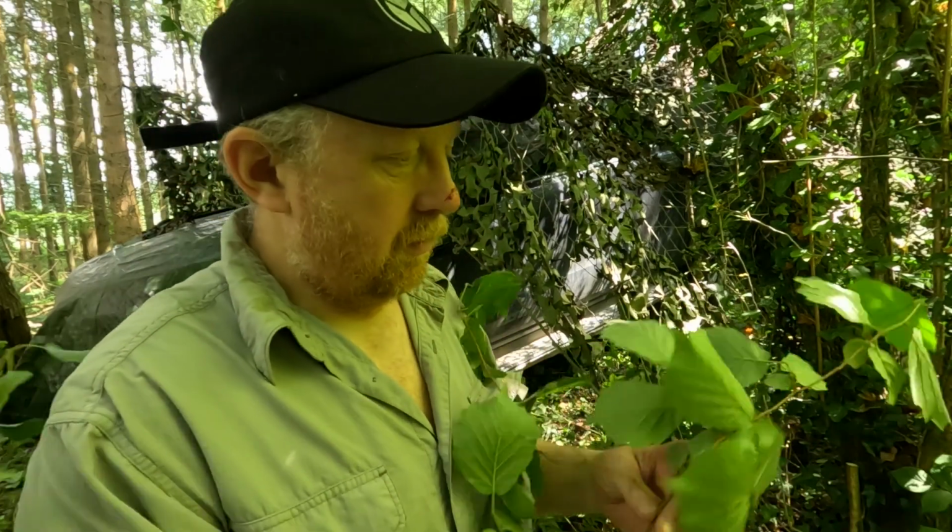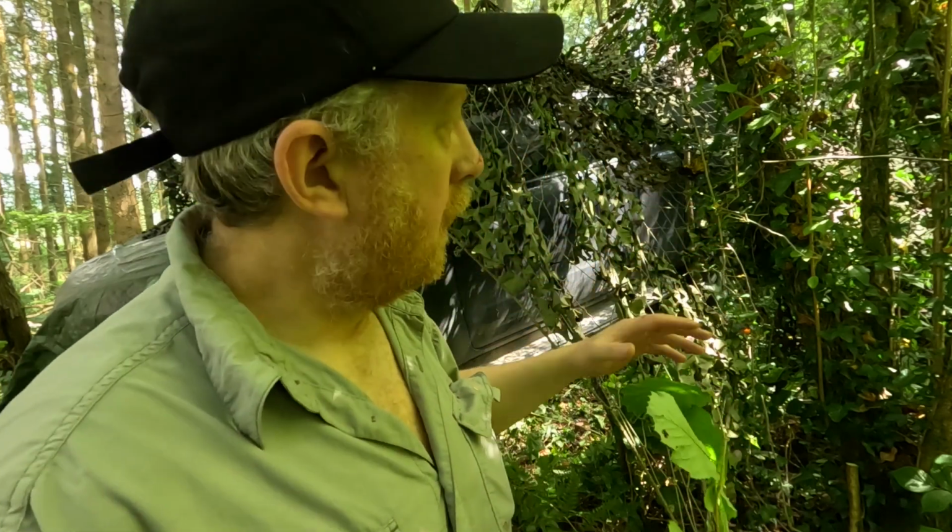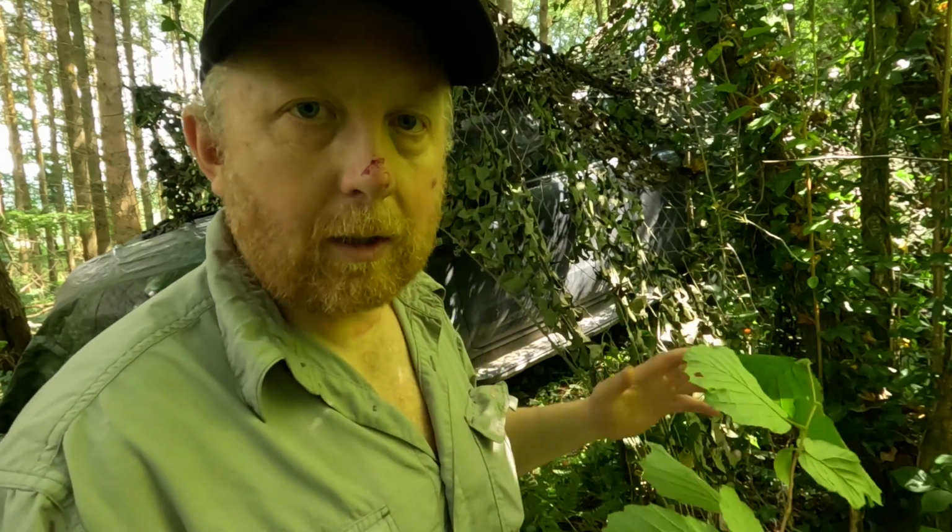One thing is, with foliage, you want to make sure you use the same foliage that's in the area. There's no good if you're in a hedgerow and you're covering it with ferns and there's no ferns about, so it's going to look odd, isn't it? Or you're in a pine forest and you're covering it with hazel. It's going to look odd. It's going to look out of place, isn't it? So that's one thing to consider.